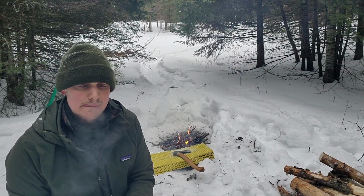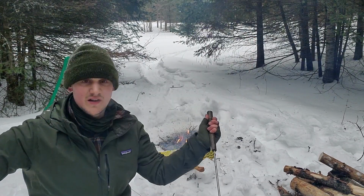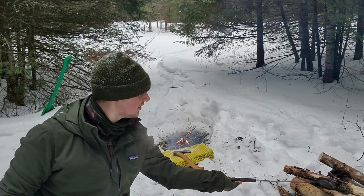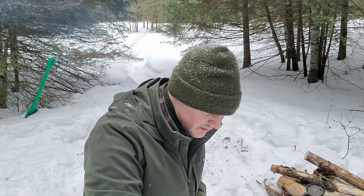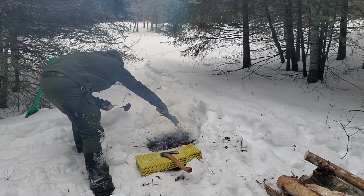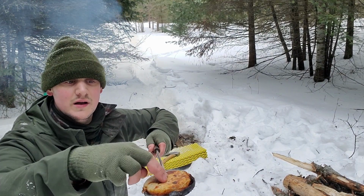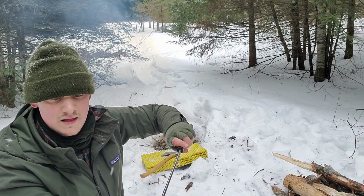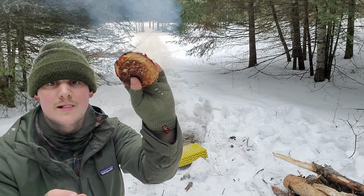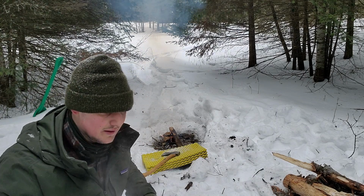Here's what we got. It's kind of stuck to one side. The other side came right off. Let's see if I can get it unstuck. Oh, you know what? I don't think the other side's done. Okay, now I got it apart. Pretty hot. Smells like pizza. I'm gonna have to give it a minute.